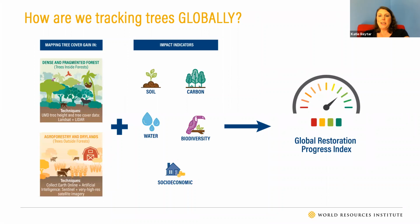And so these 2 pilot studies that I mentioned are both steps toward our ambition to develop a globally relevant restoration progress index that enables comparison across countries and sets a standard that we can use to understand exactly how much progress we have made on restoration. And we also recognize that restoration is not just a matter of measuring change in tree cover. We also need to measure the impacts that restoration is having on the broader landscape, such as on soils, carbon sequestration, water quality, biodiversity, and of course, people. Reasons for implementing restoration in the first place. And these are just as important to measure. And so we're also working towards incorporating these impact indicators into a broader index of restoration progress.